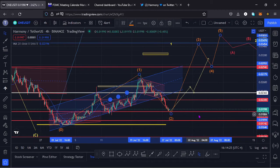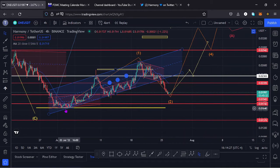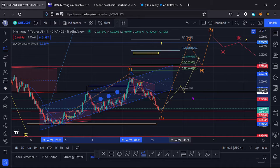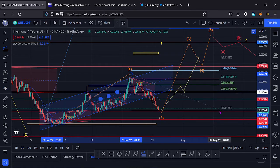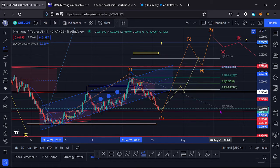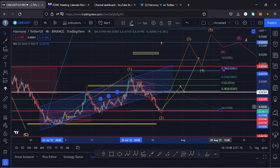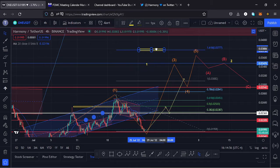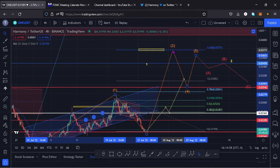And if I try to give you a target area for that wave 3 after restructuring this Elliott wave count here, I can use the trend based Fibonacci, connecting the low for that wave 1 to the high of the new wave 1, then to the low, which for now we don't know where the low will be, but if I use the current low that we have, that gives me a target area at around the $0.03377 mark. So that will be my target area up here for that wave 3.